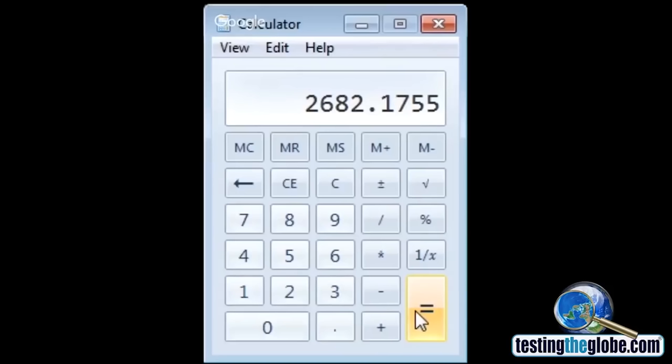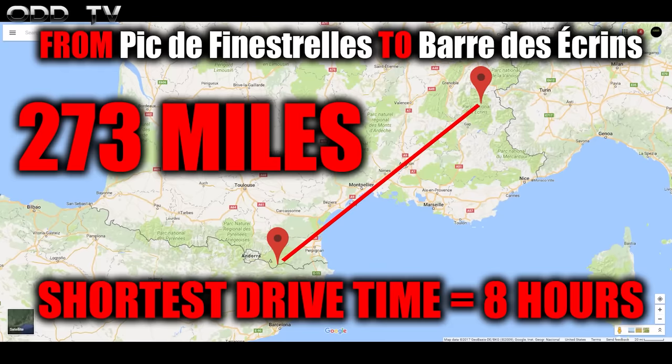So if I'm understanding this correctly, then the top of that mountain range should be 2,682.1755 feet below the curvature. In other words, about a half mile below the ability of the observer to see it, 273 miles away. It's mind-blowing. From point A to point B, the shortest car ride would be 8 hours.